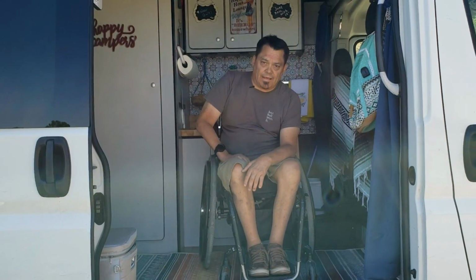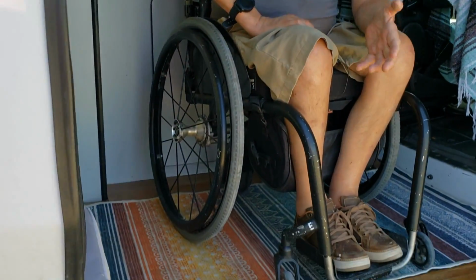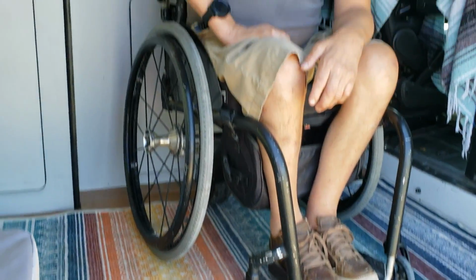We have minimal space to begin with. The wheelchair has a large footprint, and you have to have sufficient space to turn around and travel a little bit. I have to cock it sideways to transfer onto the bed.